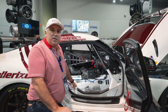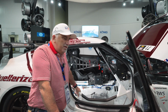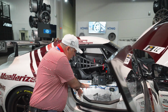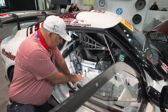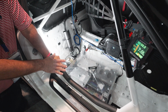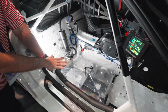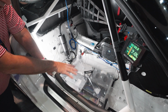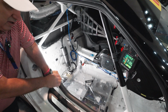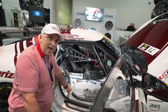Another of the features of our Toyota Supra GT4 that are unique to this car is Gazoo Racing made a clear cover for the weight box. So continually at different race courses, we have to adjust the Balancer Performance ballast that's located within this box. We move the plates around to the different studs based on the configuration of the race course and the requirements of the weather that day.